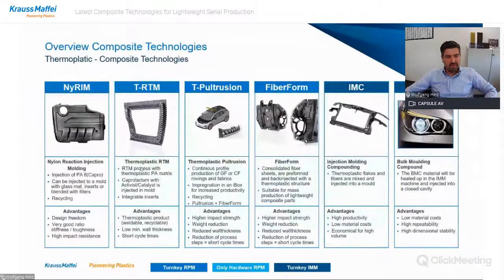And then we also have some technologies on the thermoplastic side, which are NIRIM for small series, TRTM, which is thermoplastic RTM, thermoplastic pultrusion, fiber form, which I will introduce in the second topic in detail, IMC, which is injection molding compounder, which you use on an injection molding machine with short fibers, and bulk molding compound. So in total, 18 different composite technologies, and for all these technologies, we are offering the production solution and also have the capability to offer trials in our laboratory or at partners.